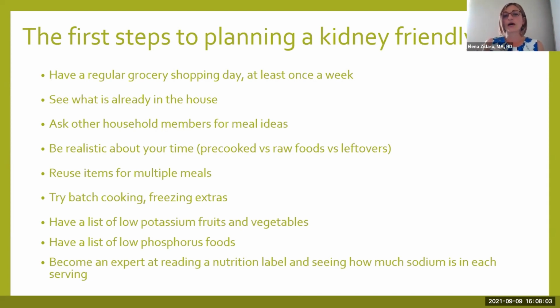Be realistic about your time, pre-cooked versus raw foods versus leftovers. A lot of people that I know might say, well, I'm cooking a lot of chicken on a Sunday and then I'm making three meals out of that throughout the week, because sometimes I can shred it and put it in a wrap, or I could shred it and put it on a salad, or I could just eat it on the side. So you could cook in bulk, especially a protein food, and then create a meal around that, thinking, okay, I have my cooked protein, what else can I put around it?